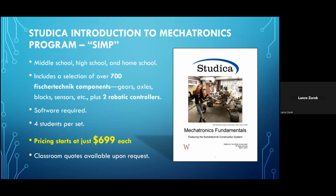Again, all of these materials will be used to construct the mechanical prototypes addressed in each project unit of the curriculum. The software is required. We'll talk about that in just a minute. And again, each set is designed for use by teams of 4 students at a time, with pricing starting at just $699 for a single set, and discount classroom pricing for groups of 20 students and up is available by request, so you can just contact us for that.